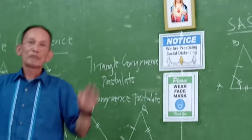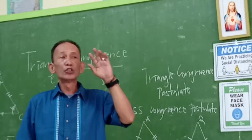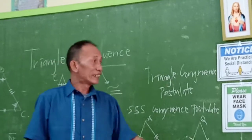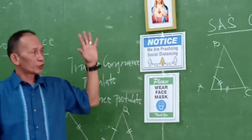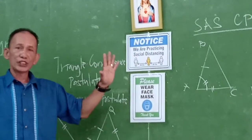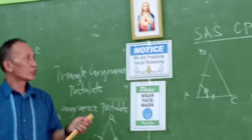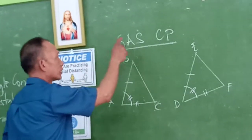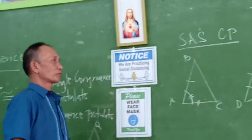Tinatawag ito included angle. So if this is our investigation or observation, then the two triangles are congruent by SAS, side angle side congruence postulate.